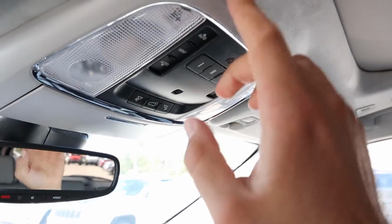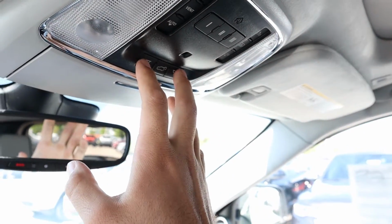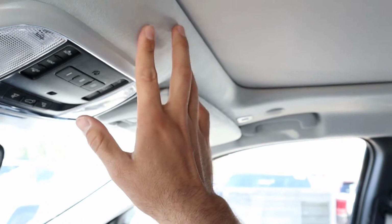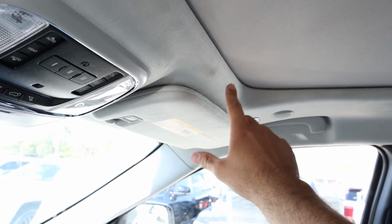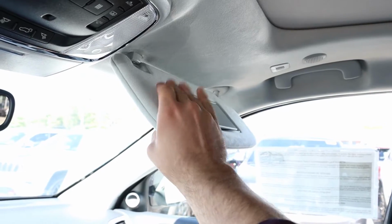This does come with a full panoramic sunroof in this particular one, and then you can see right here you've got your universal garage door openers. Those are your controls to the sunroof, your tailgate and light controls. And then I don't know if this is coming through on camera, but this whole headliner is suede. That comes as part of the signature leather package. So everything you can see is very comfortable suede.